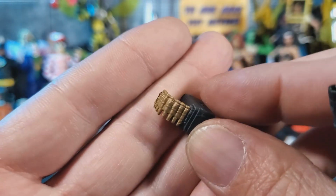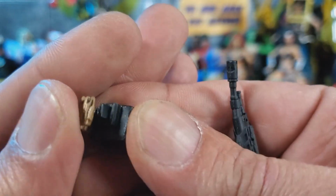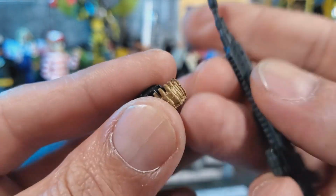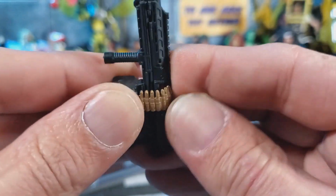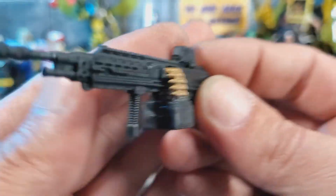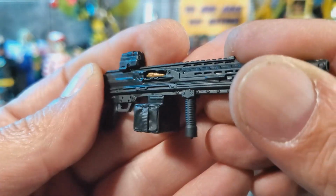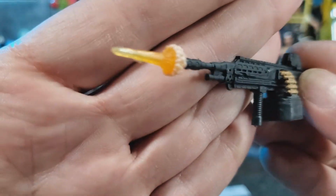The standard ammo magazine, it's just got a little bit of gold paint on there, and you'll see there's a little clip in which way the bullets face forward, so you just grab your gun like this. You just line it up with the hole in the bottom, and then you run the bullets through. And there you go, you got your ammo mag on there. You can see the bullets sticking out the other side. The port at the end of the gun does support the blast effects.